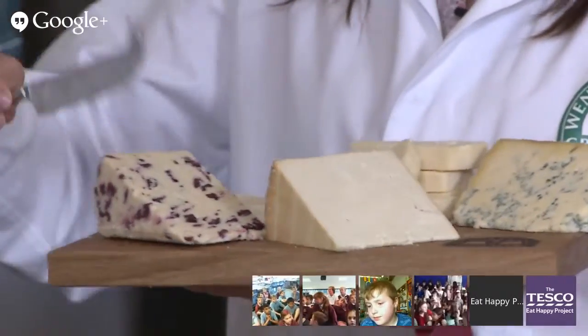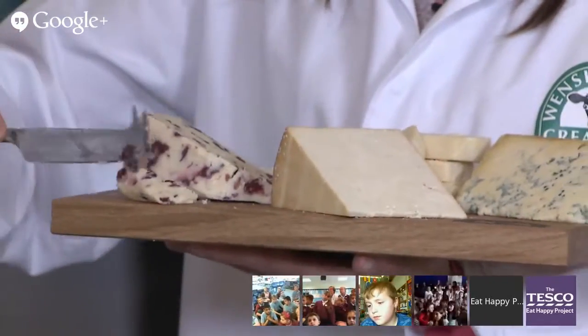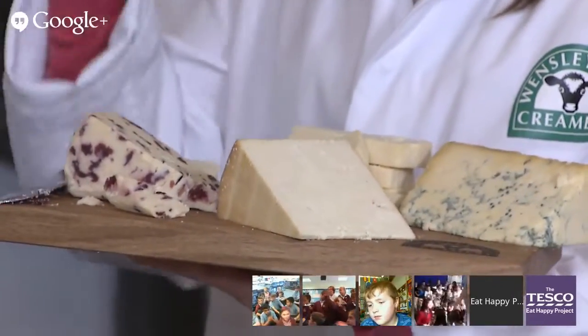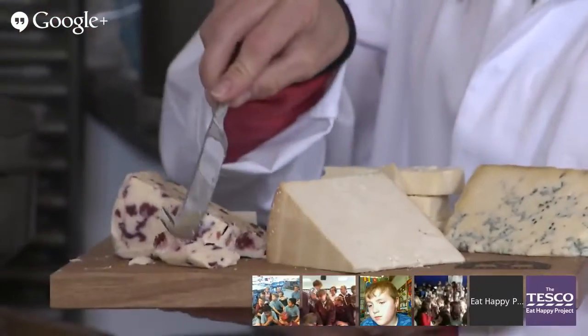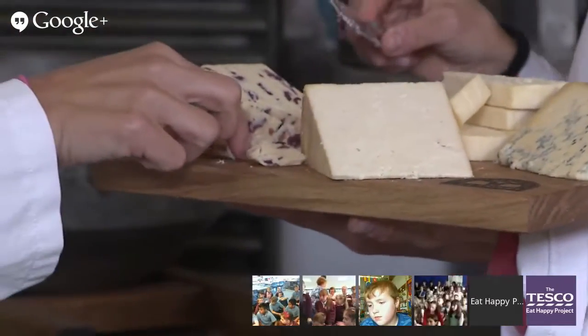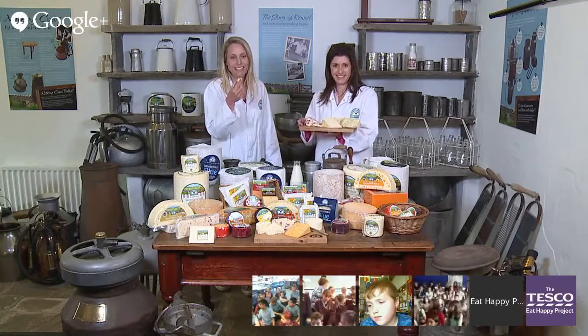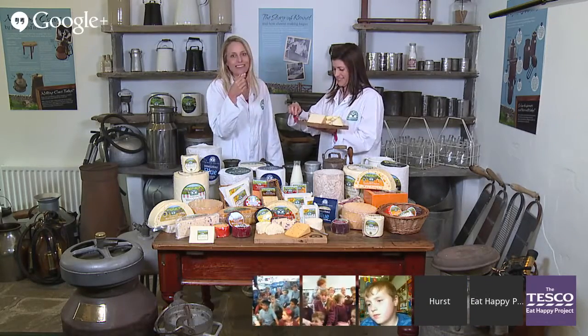And then we spoke about the cranberries before. This is Yorkshire Wensleydale with cranberries. So you can see it's a very fruity cheese. We gently break down the Wensleydale, we add the cranberries and then repress it. So it's a fruity cheese, but it's got lots of colour and flavour. Lovely. Look, I can see our children are really enjoying their cheese. I'm getting to try it all here. It's lovely.